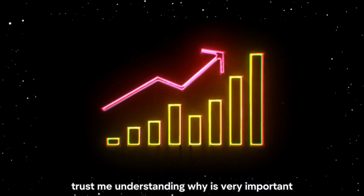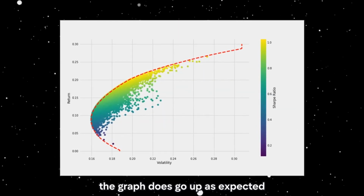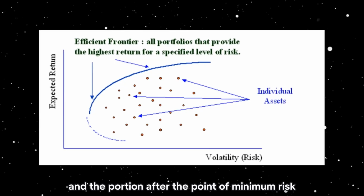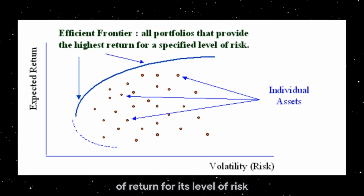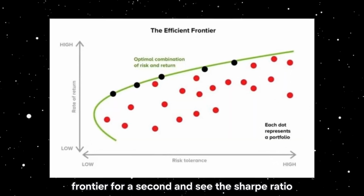Trust me, understanding why is very important. After the point of minimum risk, the graph does go up as expected. This curve is known as the Markowitz Bullet, and the portion after the point of minimum risk is the efficient frontier, which is defined as a set of portfolios that have the best possible expected level of return for its level of risk. Let's just pay attention to the efficient frontier for a second and see the Sharpe ratio.